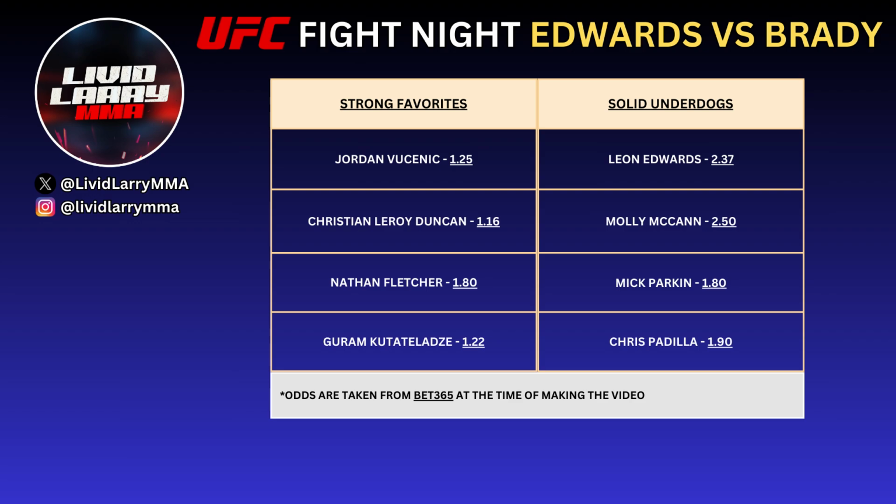Another underdog I actually have chosen to win on this card, but didn't make this list, is Jan Blachowicz, and Jan will net you a big return, but these four fighters in particular, I just think personally, have a higher chance of successfully winning their fights. I hope Jan really does win, and if someone does place a bet on him, I wish you the best of luck because I really do think he has a good chance to win.